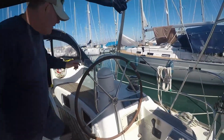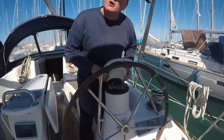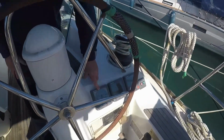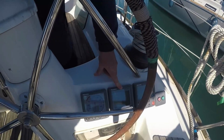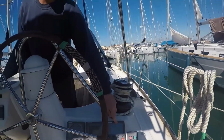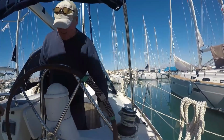Yes. Okay, so if you don't mind me using my fingers, you've got the binnacle, which is the compass. Same on the other side. Here we have the wind speed and direction indicator. The next one gives you the speed, and the depth. And the last one here is the autopilot. And then I think I mentioned it earlier, the bow thruster.